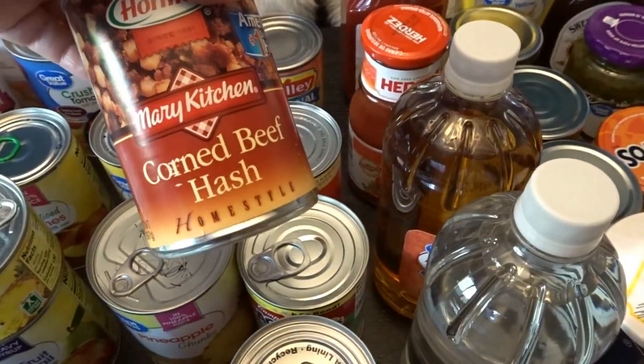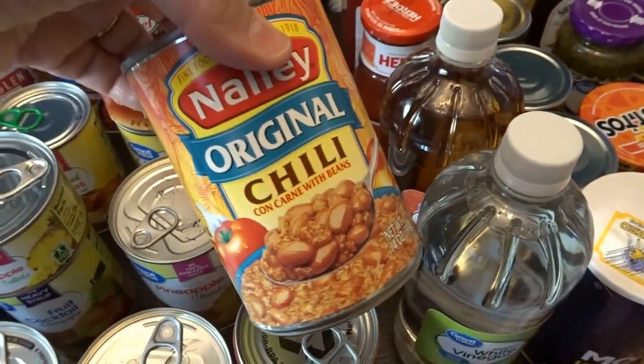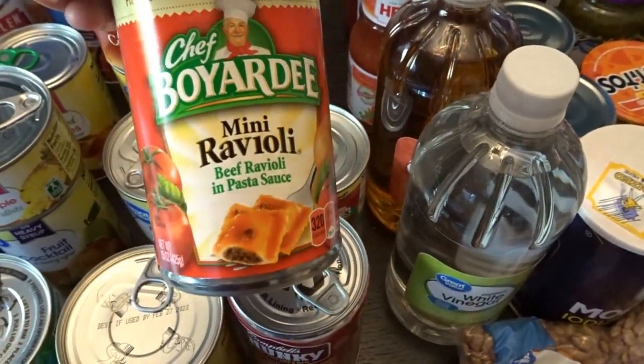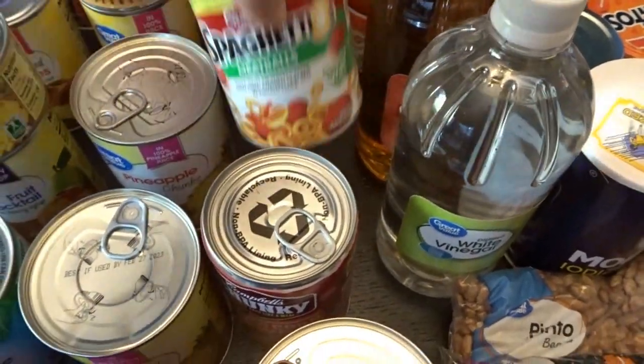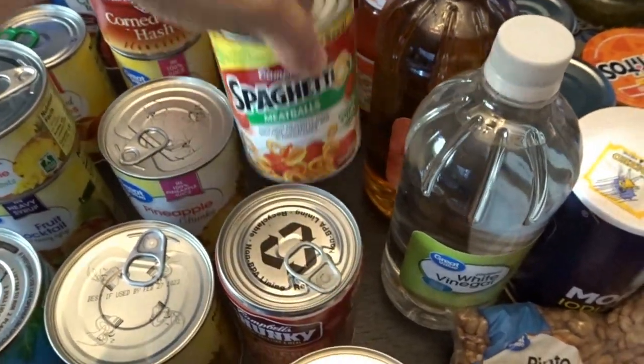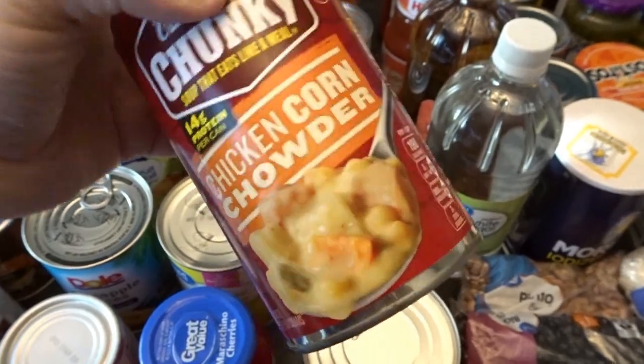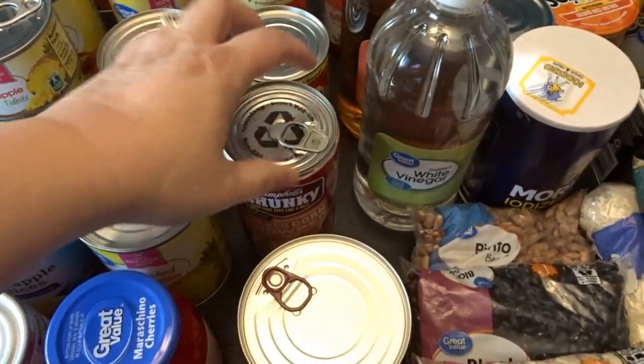I like to have a can or two of corned beef hash. I always have quite a few cans of chili. We love chili around here. This is great for lunch or on hot dogs. And then a can or two of ravioli. Got some SpaghettiOs and meatballs. I like to have this chunky soup. You don't even need to add water. It's just good to go. It's a nice little meal there.